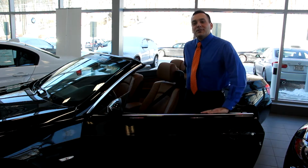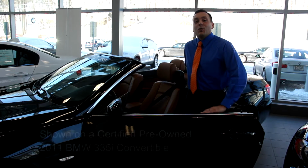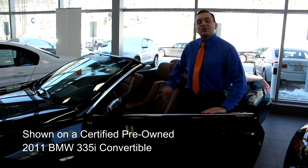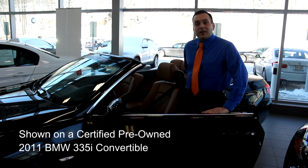I'm going to take you through a couple of different steps so you can check yourself in the car when your service is due. For the first 3 seconds on any BMW you start, it's going to tell you in the instrument cluster what's coming up and when. Come on in the car, I'll show you.